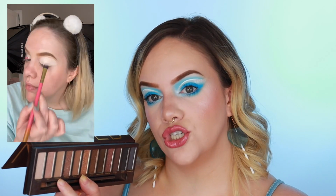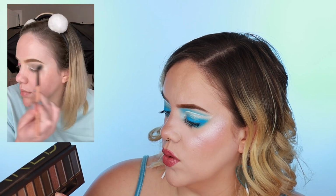So with this one, I can honestly say I used the shade Naked and then Buck, and then I could not get my outer corner to be a color that I liked. So honestly, I went Smog, Dark Horse, Toasted, Hustle, Creep. I used them all and just mixed them all in there, and so it looks kind of like this taupey brown, what is it?